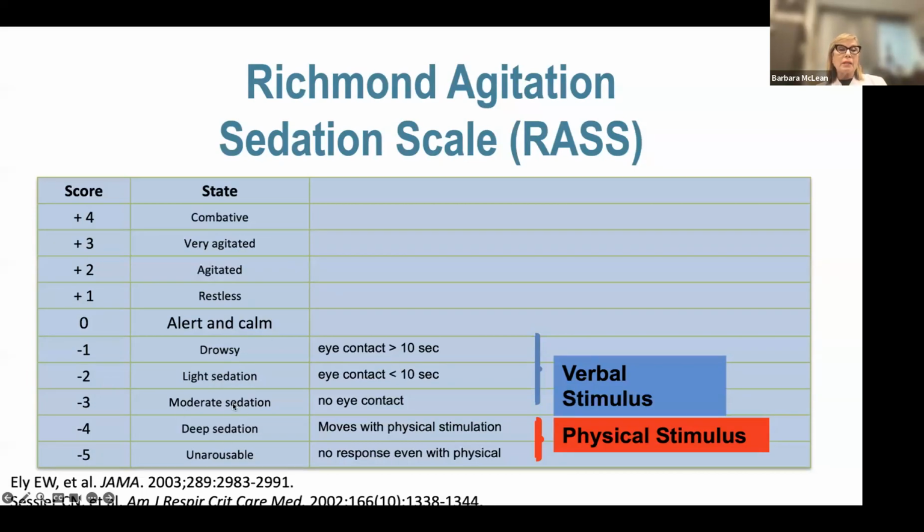If you are moderately sedated, I may be able to wake you up, but you can't look at me and you can't keep your eyes open. So, Mrs. Smith, open your eyes. Eyes pop open and close again. That's really a moderate sedation. That's -3. Now, for most of our patients, we want them here, -1 to -2. We move into moderate sedation of -3.